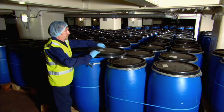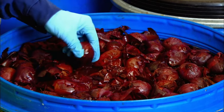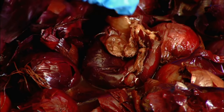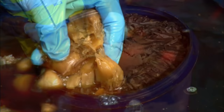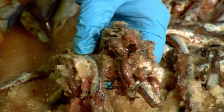The specifics of the recipe are a secret, including these secret onions that start out the process. The onions are pickled in a secret liquid, which may secretly be edible. Other barrels contain anchovies, because God has abandoned us.